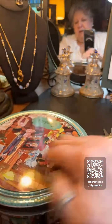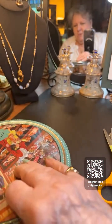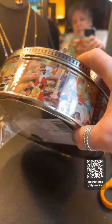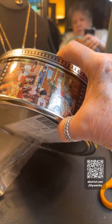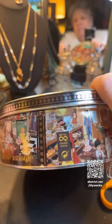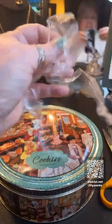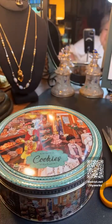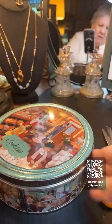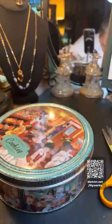Thank goodness it's not. Now this doesn't look like a particularly antique tin, y'all. I've got some really old tins from her. She collects them, and she'll pack the stuff in an antique tin, but whatever she sends me, I am grateful for. Okay, I'll get the rest of that off later.